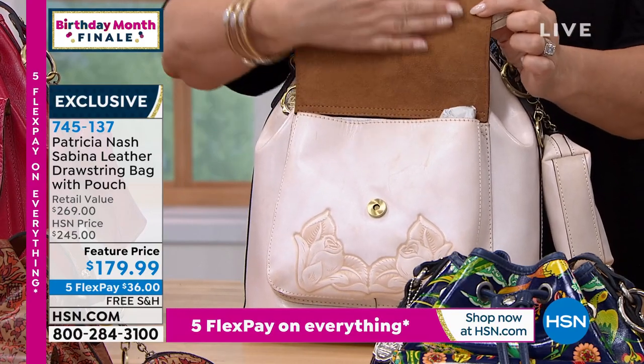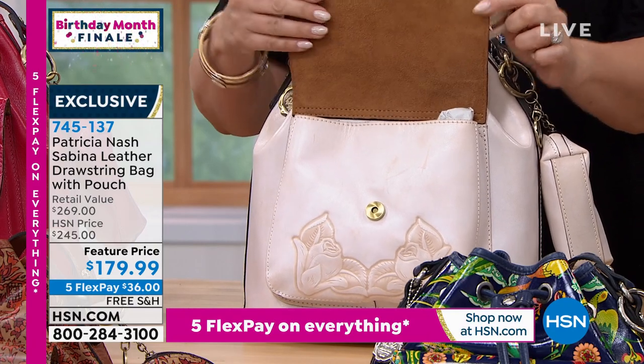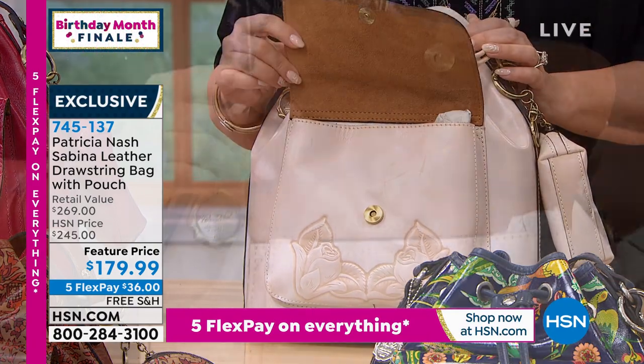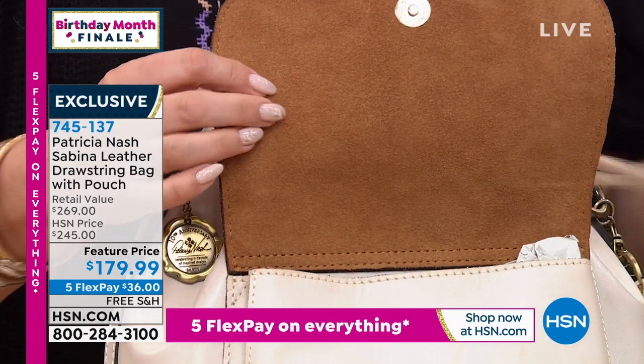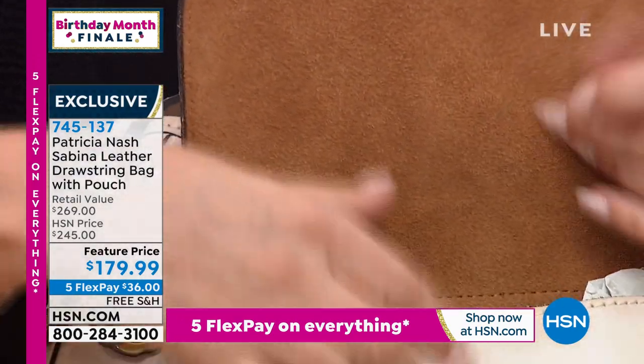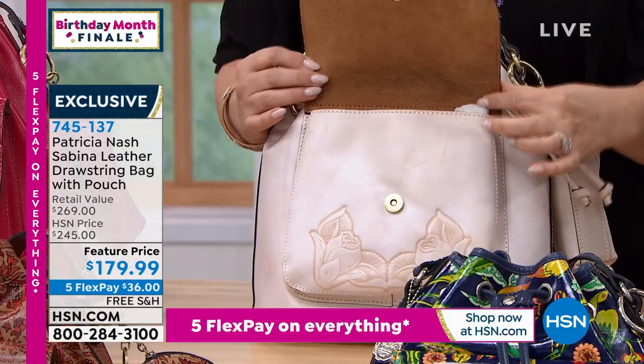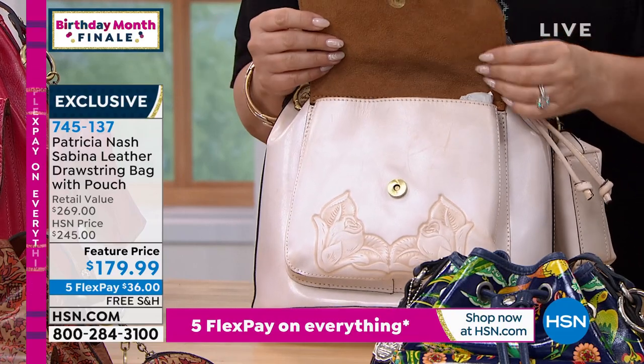I also want to point out how incredibly soft and beautiful this microfiber on the inside is. Well, that's actually leather, Helen. This is genuine suede here. You know what? I apologize. That is my mistake. So it's microfiber in here, but this is suede up here. In the lining, it's microfiber. Absolutely. Okay. Wow.